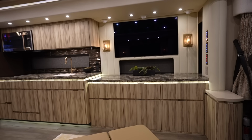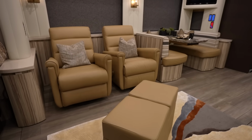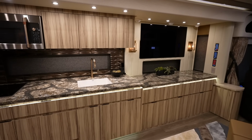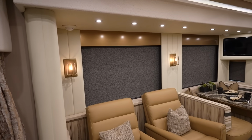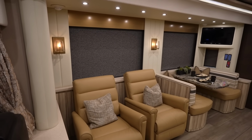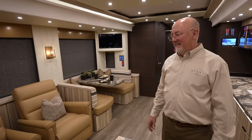Tremendous amount of space. We've got a 55-inch color screen TV above this counter. Obviously, the theater seats are over here, so they can enjoy watching the TV there. And even if we put a sofa in, that could still remain. Yes, sir. And I like to point out that there's no cabinets blocking the view of the windows on the door side of the coach, but you still have all kinds of storage. Just a really cool design here.